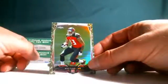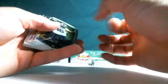Oh, I don't think it's an auto. Camo for the Bucks, Mike Evans, number 55 of 99. Evans for the Bucks. Alright guys, still got the auto coming up here. Die cut for the Cardinals, Logan Thomas.